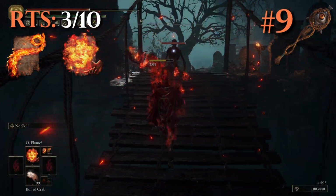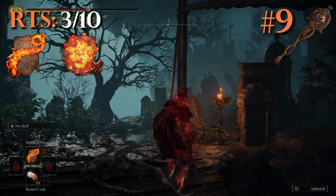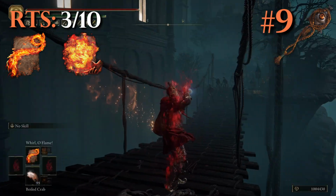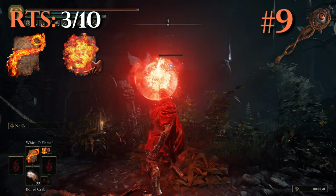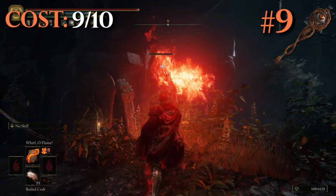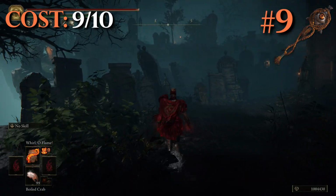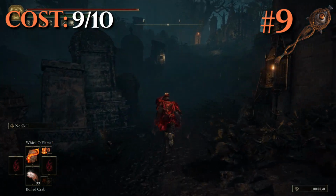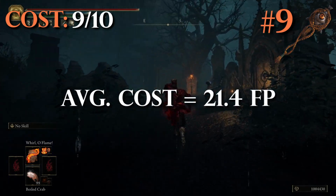RTS, 3 out of 10. Considered spells are Whirl O-Flame for range and O-Flame for spread. Even though I tried to squeeze out the best possible score here, this is still easily the weakest area of the spell school. Cost, 9 out of 10. This is another saving grace of the spell school, though it won't mean much in the end. There are no multiple slot spells here, and the average cost is 21.4 FP.